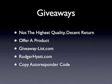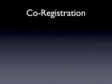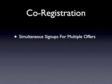Consider co-registration. This certainly isn't for everyone, and there's some debate about how well this works as well as whether it's simply a good thing to do. However, it has proven successful for many email marketers. Co-registration is simply when someone signs up for one offer, and instead of just being added to the merchant's autoresponder account, they're added to other autoresponders that have purchased leads.